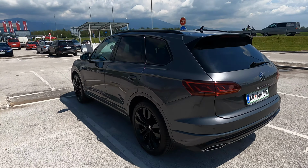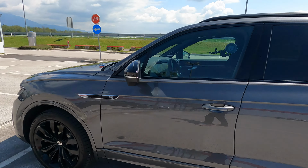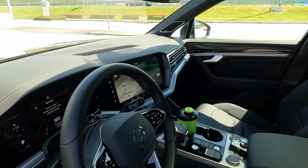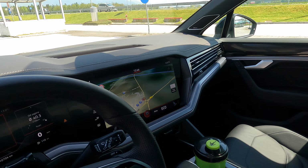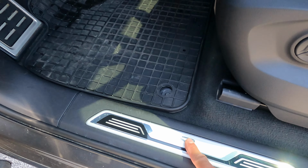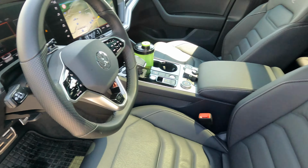It has LED daily lights and matrix LED lights at the front and matrix rear lights. It has an 8-speed Tiptronic automatic gearbox, innovation i-cockpit inside, a big central display, another air logo, and also an air logo at the steering wheel, fully leather front seats.